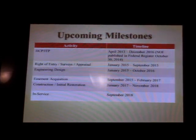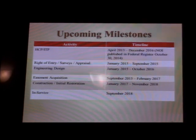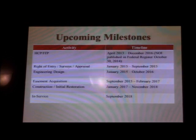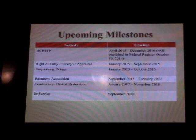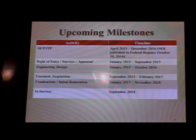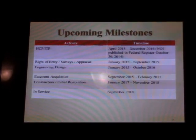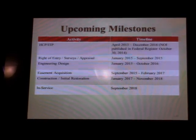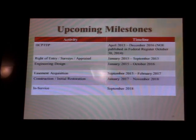Fish and Wildlife Service did publish a notification of intent in the Federal Register in October. They went through a comment process on the scoping that closed on December 29th, and so I believe they're in the process of evaluating their comments. We will start the right of entry surveys and appraisal process this month. Engineering design is starting this month. Easement acquisition will start in September as we get through some of these earlier phases. Construction, we're hoping to start in January of 2017 after we receive our incidental take permit.